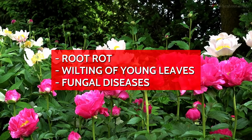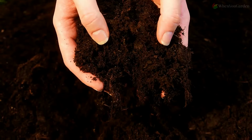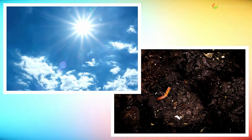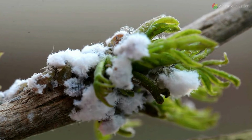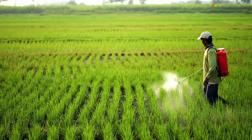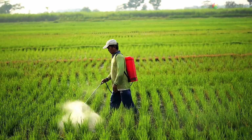Root rot, wilting of young leaves, and fungal diseases can cause peonies to decay. These disorders are usually the result of excessive moisture in the soil. Luckily, peonies planted in a sunny spot and well-drained soil rarely suffer from these or other diseases. Like other plants, aphids, mealybugs, or scale insects can attack peonies. Do not worry, these pests can be easily removed by treatment with neem oil or industrial pesticides.